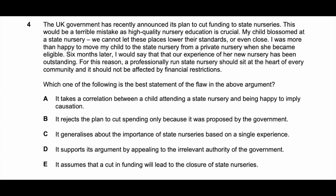Question 4. The UK government has recently announced its plan to cut funding to state nurseries. This would be a terrible mistake, as high-quality nursery education is crucial. My child blossomed at a state nursery. We cannot let these places lower their standards, or even close.